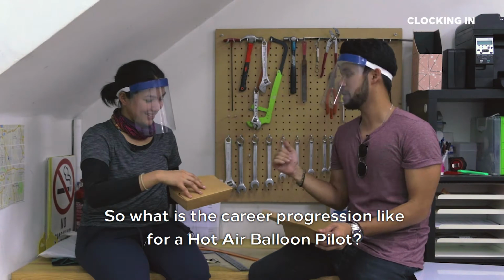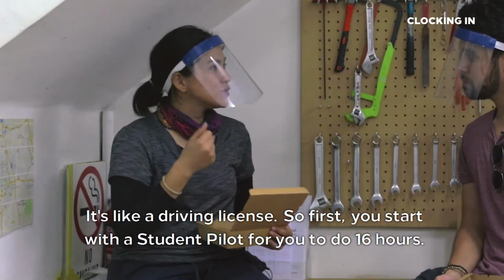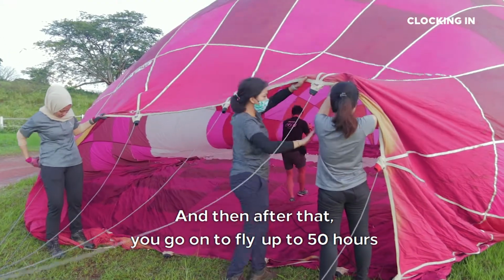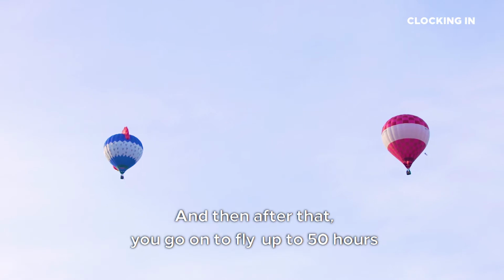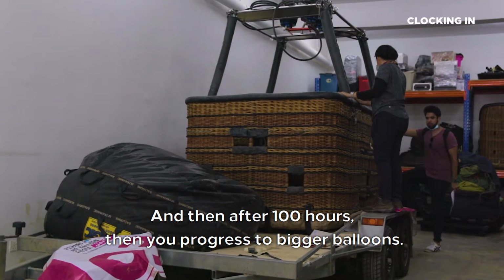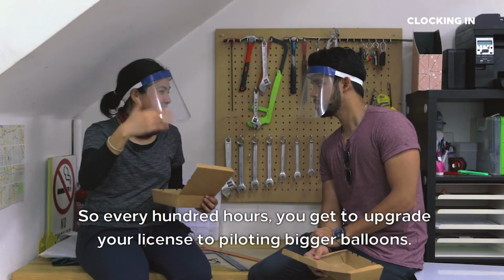So what is the career progression like for a hot air balloon pilot? It's like a driving license. First you start as a student pilot and do 16 hours, and after that you go on to fly up to 50 hours, and then you can start flying commercially. And then after 100 hours, you progress to bigger balloons. So every 100 hours you get to upgrade your license to piloting bigger balloons.